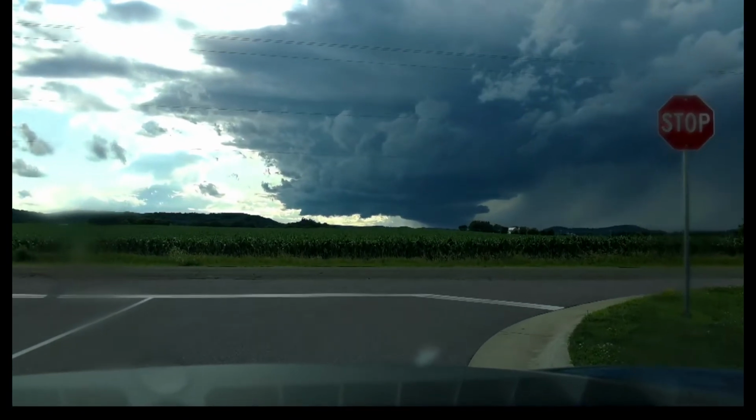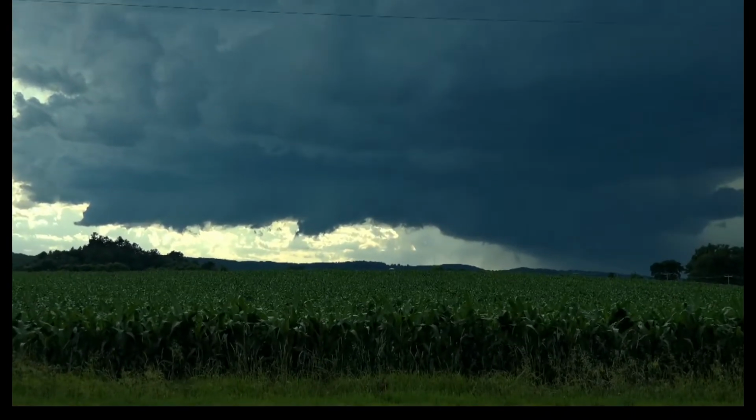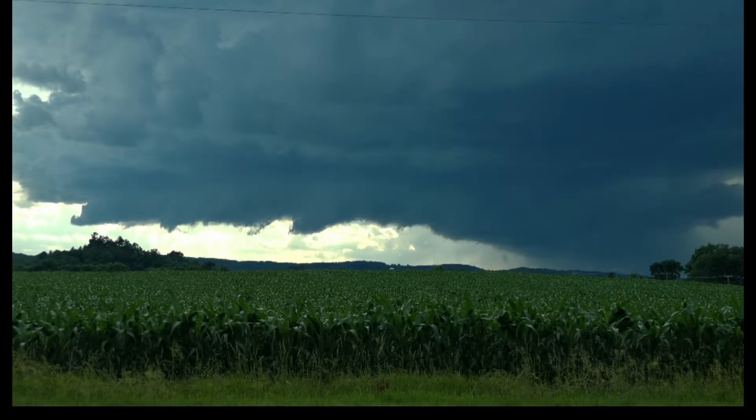Zoom back in. So that's the wide shot. A little ways away. Some scud underneath the storm. It's always nice to see. Scud really isn't anything spectacular. It's nothing crazy, nothing to write home about.